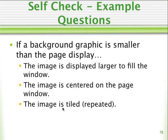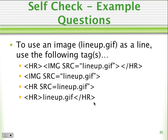The background graphic is smaller than the page display. The image is displayed larger to fill the window, or the image is centered on the page window, or the image is tiled, repeated. It's the last one, actually. It's tiled. So, this should be down here on this one. It's repeated. I use an image lineup.gif as a line. To use the image as a line, use the following tags.